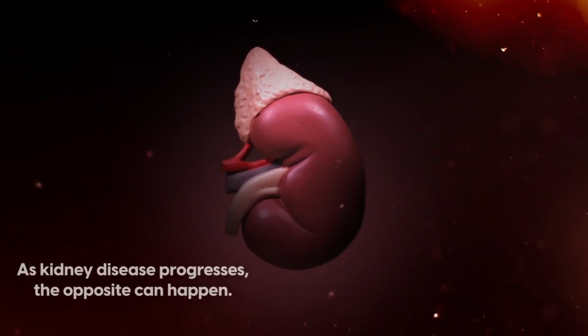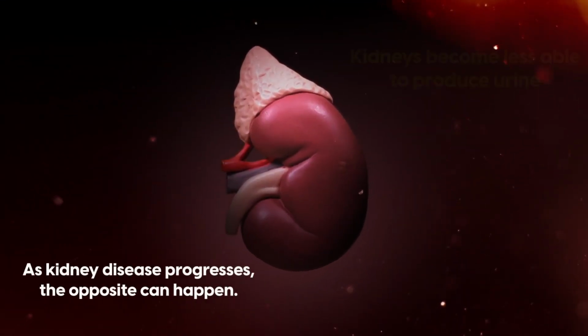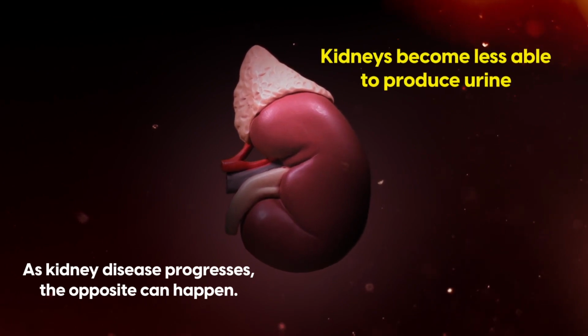As kidney disease progresses, the opposite can happen. The kidneys become less able to produce urine, thus you feel the urge to pee less often.